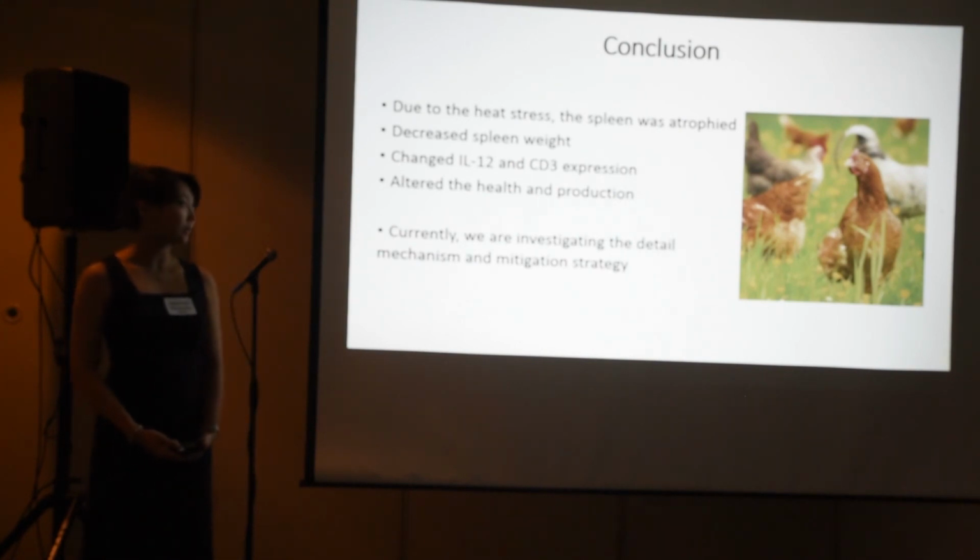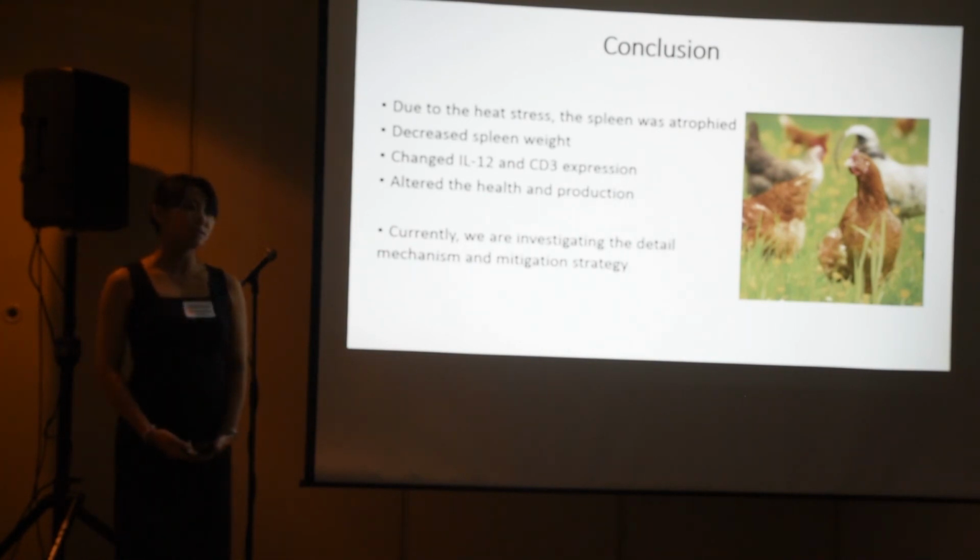Currently in our laboratory, we are investigating the detailed mechanism and mitigation strategy and trying to see if there's any dietary supplements or any other ways that we can negate all of these negative impacts on heat stress.